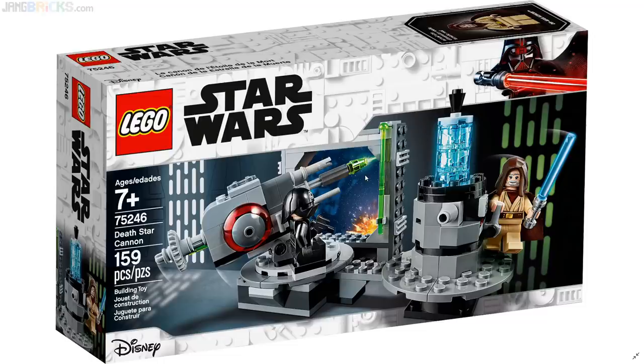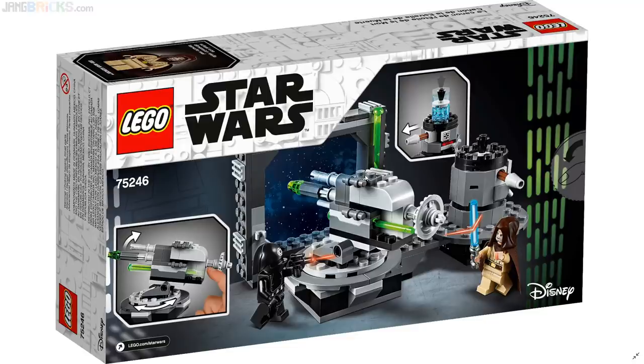This gives you a scene that has already been captured before. I've shown it a couple times in my two full-sized UCS Death Star reviews. It's the exact same thing again. You got Obi-Wan going up and disabling the tractor beam, and a very small version of a Death Star cannon here on the side, and they're very close together, and this feels a little bit awkward to me. It feels a little bit junior-ish in its presentation, like things are strangely proportioned, especially the cannon itself, and it's just not that interesting of a set to me.